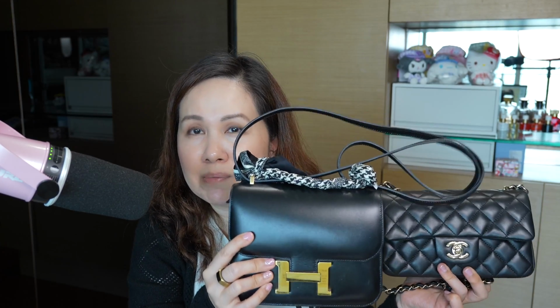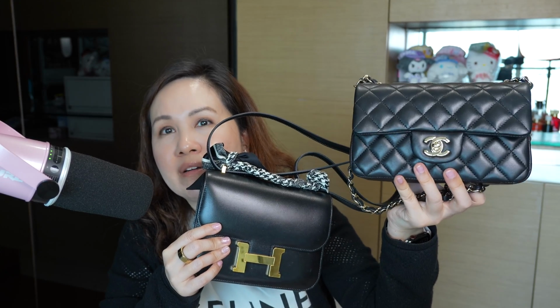Now, I didn't compare it to the Chanel Mini Square because I don't own the Chanel Mini Square. However, I would say that the capacity is similar to the Mini Rectangular unless you prefer something with more of a square shape. Now, you don't have to get a Chanel or an Hermes bag. This is just for comparison's sake.